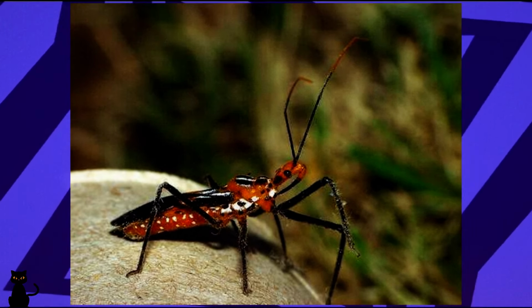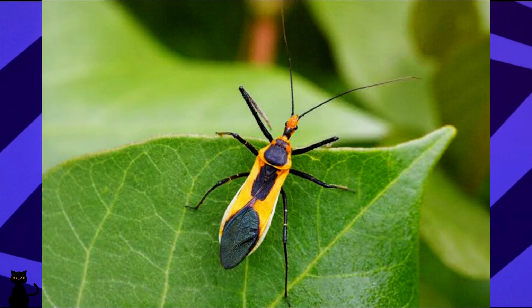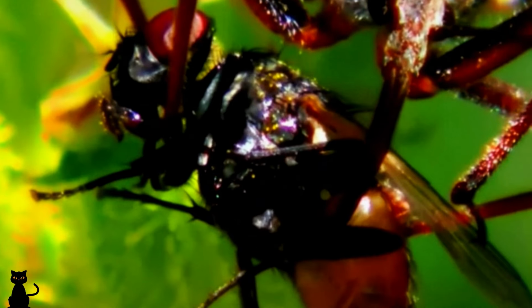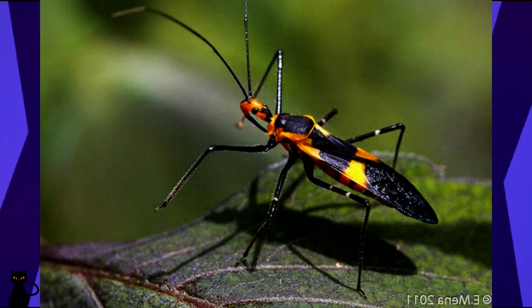Its body is elongated, with thin legs and a sharp beak, called a rostrum. That's its main weapon. It pierces the prey's body and injects an enzyme that liquefies its internal organs, essentially melting the victim from the inside. Then, it sucks out the insides like a living straw. It may sound like a horror movie, but it's just nature being clever and ruthless.